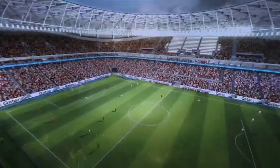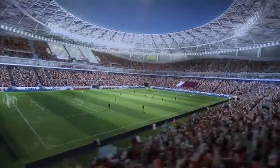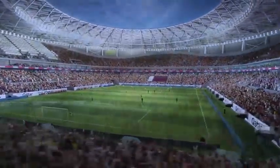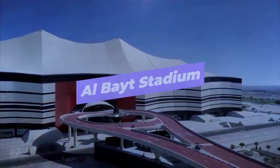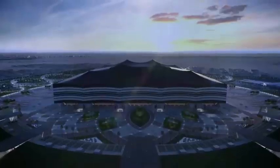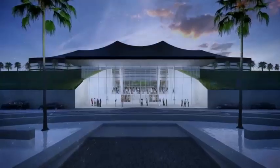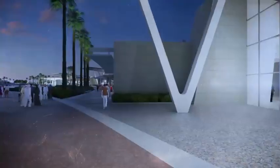Let's take a tour around these 8 modern marvels. We're exploring how they were made, what they cost, and the unbelievable story behind each. Al Bayt Stadium. The first and perhaps most instantly recognizable arena is the Al Bayt Stadium, located about 35 kilometers away from the Qatar capital of Doha.